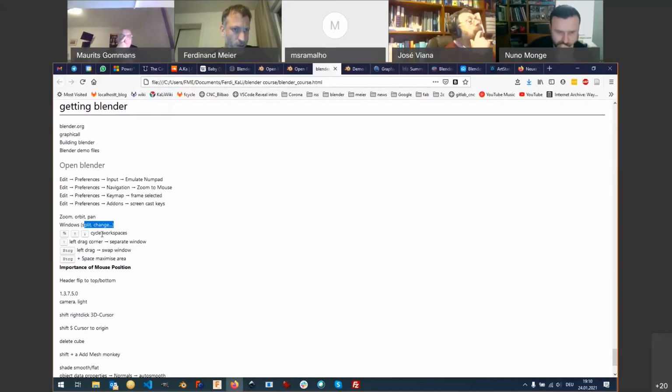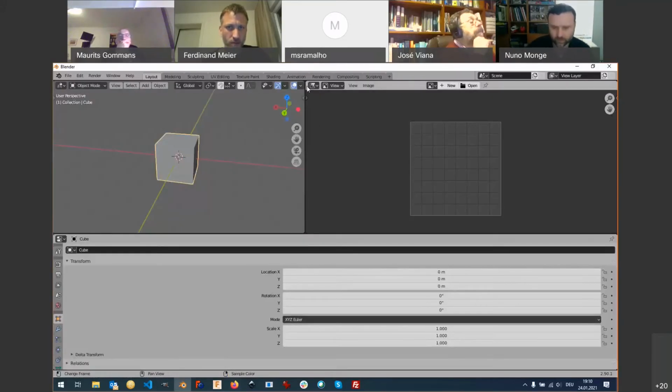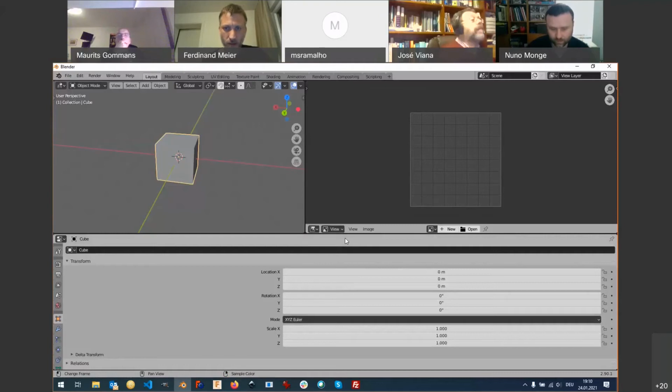Okay, so we have cycle workspaces. We have left drag the corner to separate the window, left drag to swap window, and Control Space to maximize the area. The header flip to top, I don't know why it doesn't work for me. Ah, here, flip to top. Ta-da. Actually, it flipped it to the bottom, but yeah, now it works. I don't know why this was not working before.